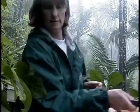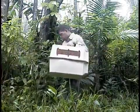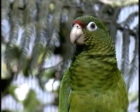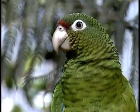In the summer of 2000 and 2001, captive-reared Puerto Rican parrots were released into the wild at the Caribbean National Forest. If the recovery continues, the parrot may be downlisted from endangered to threatened status by the year 2020.